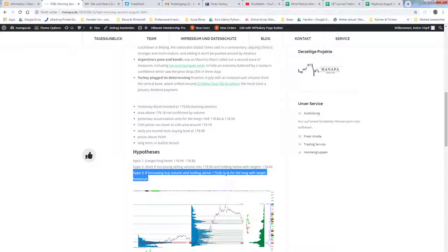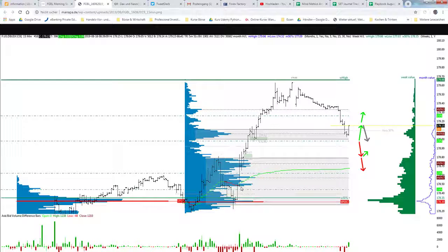no long trendish long setup today because we are within a distribution from yesterday. We are not at the top area, though we are below the yesterday value area high, but there's still some blurry profile above us. So only trade long when you see that we see collecting of increasing buying volume above the 179.66.